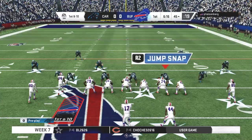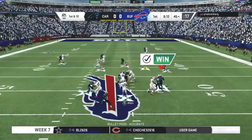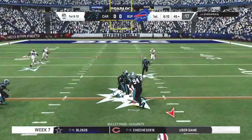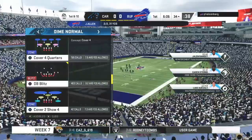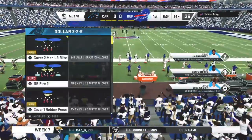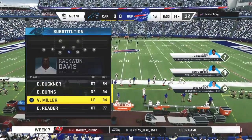Yeah, you're exactly right. And what's really difficult in trying to defend him is if you want to press him so that you get him on the ground quickly after the catch, a lot of times he'll just run past you at the initial point of contact, and he'll go deep. And he gets this inside the 35-yard line. 11 yards and a Buffalo first down.